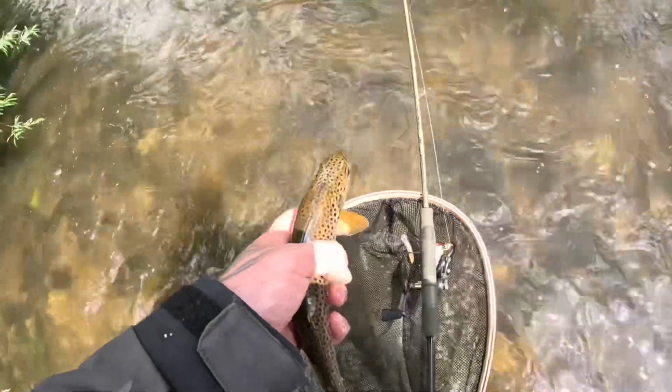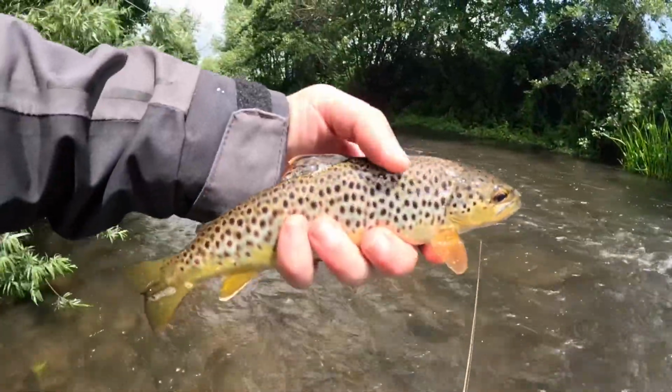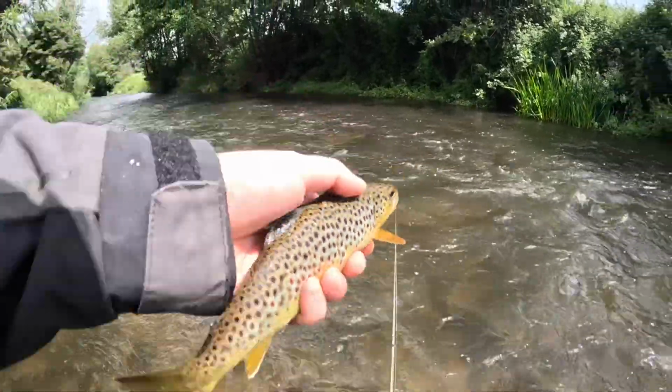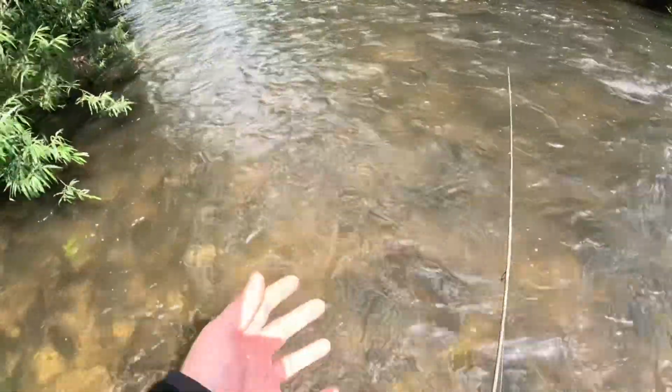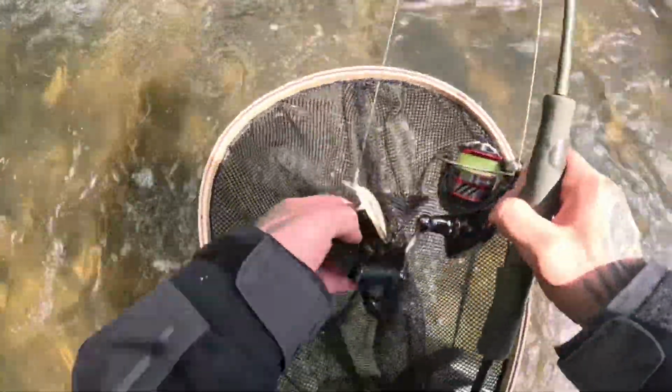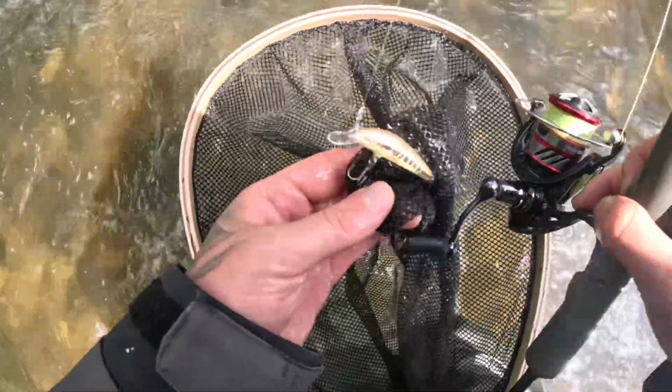Let's get him unhooked. So let's wet the hand. Get the fish. Keep the rod in there. Look at that beauty, guys. On the coloured river. Stunning wild brown trout. Released himself. Slipped out my hand. On the little salmon minnow. There it is. Good stuff.